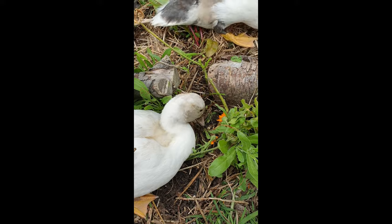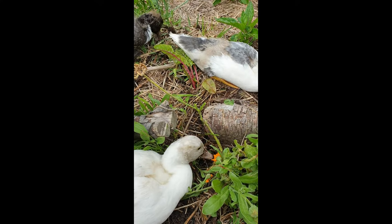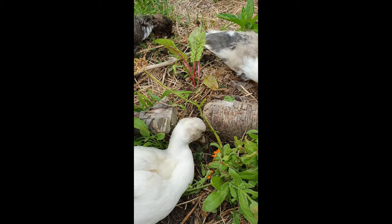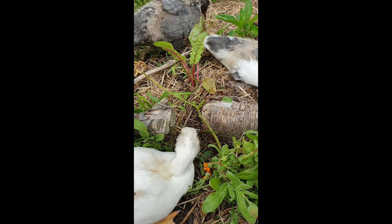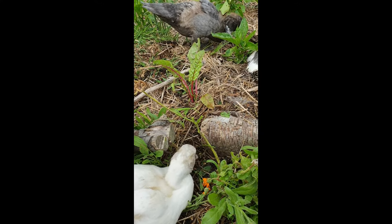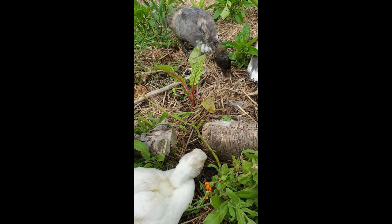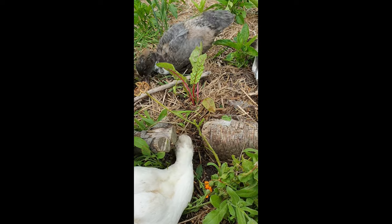We unfortunately had a couple of the ducklings die. I'm not sure what happened to them, but I think it's that disease that we had a few years back. But these are the survivors. We've got a few more that have hatched out, so hopefully we can keep them all healthy, happy and alive. But they are loving those slater bugs. I think they might be finding some worms as well, but yeah, so good. This is permaculture in action.